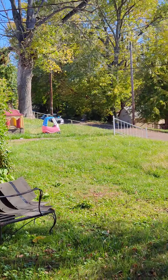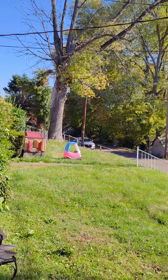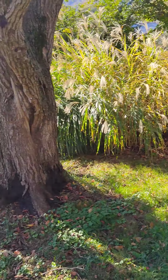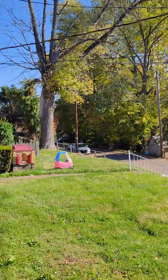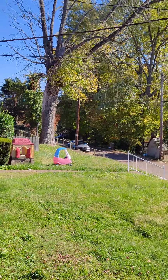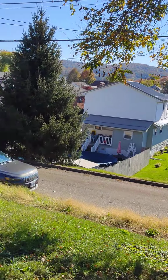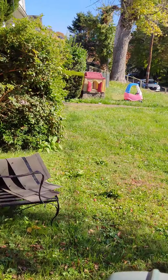This is going out the front door. This is the front yard. The interstate is over there. You can hear it. You're within walking distance to the city of Dunbar. Several churches around.